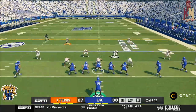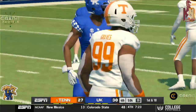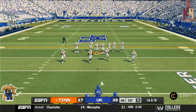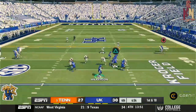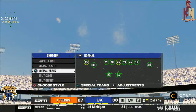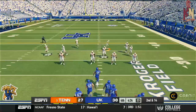They'll line up with five wide receivers. Fires quickly, and he's got his man. And he's taken down around the 30-yard line. He's immediately tackled behind the line. That makes it second and 14. From their own 27-yard line, second down.